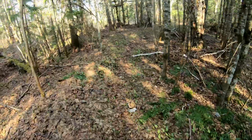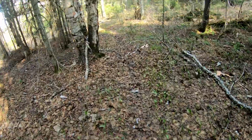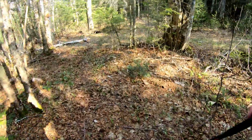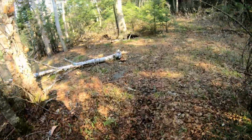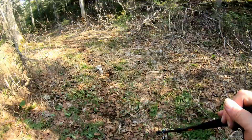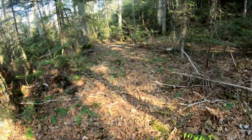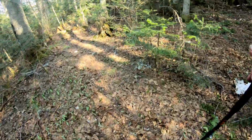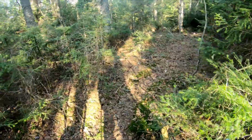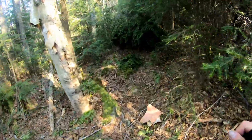Oh yeah, I like this downhill stuff. Going too fast to flick sticks properly. Not even looking for them. Whoops.